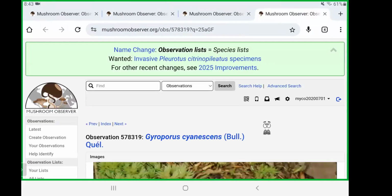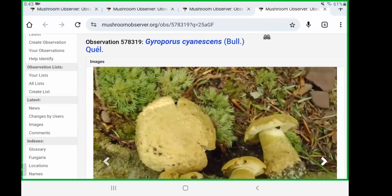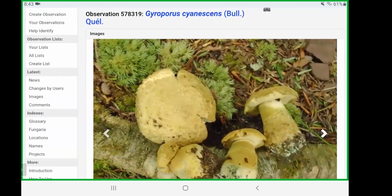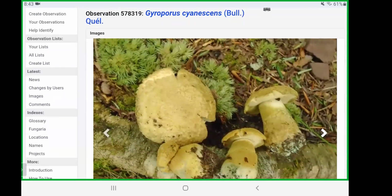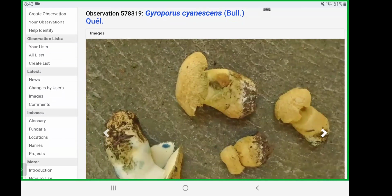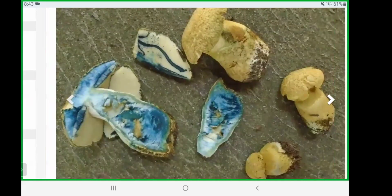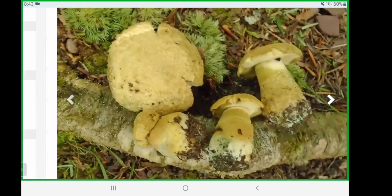So I don't know what's next. What did I send next? Gyroporus. Oh, these cool things. Yeah. So when you see this photo, you wonder, why do they call these the bluing Gyroporus or the bluing bolete? Well, the last photo will show. These are a really good edible. Yeah, I love this. There we go. So nice. Yeah, they're pretty cool. They're nice to find. Lucky.